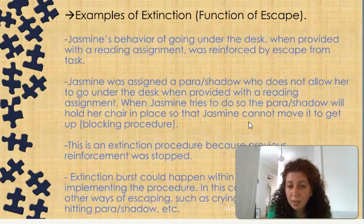Now, Jasmine was assigned a paraprofessional who does not allow her to go under the desk when provided with a reading assignment. So she blocks her from doing that, or maybe they provided a desk where she really has no space to go under. When Jasmine tries to do so, the para will hold her chair in place so that Jasmine cannot move it to get up. So she's using a blocking procedure where she cannot really go anywhere. She's not being restricted, but she's not given the chance to get up and leave.